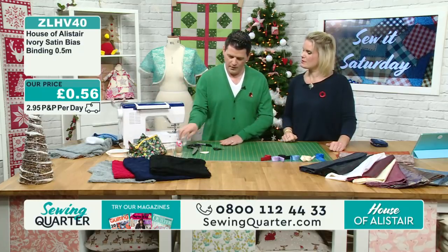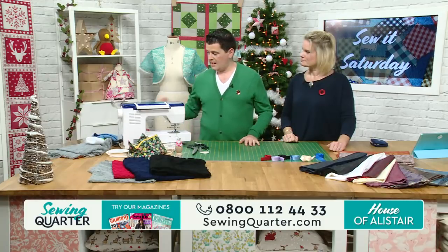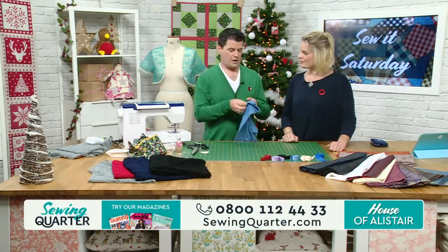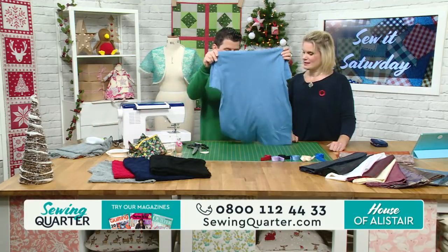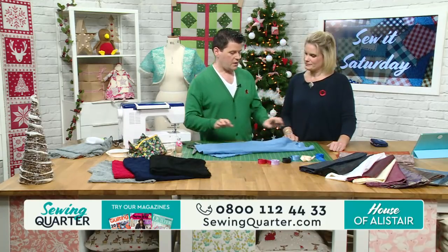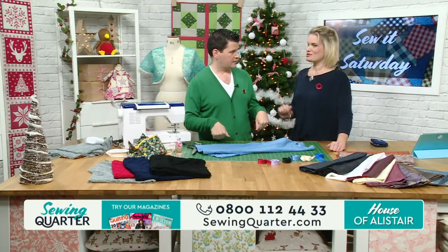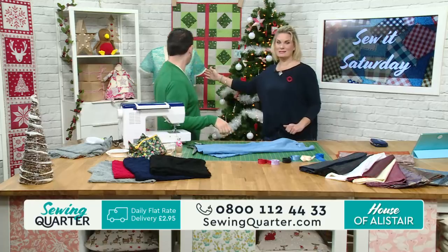What are we doing now this hour? Right, what are you making for us? Because I'm a pattern cutter, I'm going to show everyone how to take a basic T-shirt. This is an old one that I've had in the cupboard. And I'm going to show you how to make a pattern to make a bolero jacket. Can I just show you behind? This is what we're making this hour.